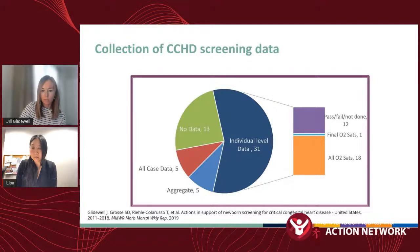We've found that 13 states do not collect any CCHD screening data. 5 collect data only on cases that have been confirmed with CCHD. 5 collect aggregate data, which typically just means overall numbers of infants that have been screened versus not screened. And 31 states collect individual level data, which is often seen as the optimum, but still amongst those types of individual level data, there's quite a bit of variation.